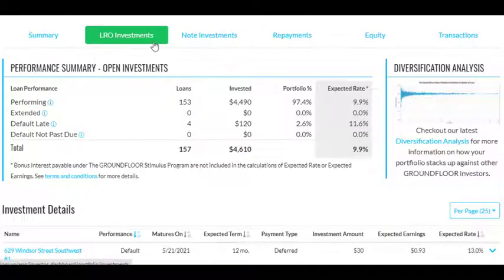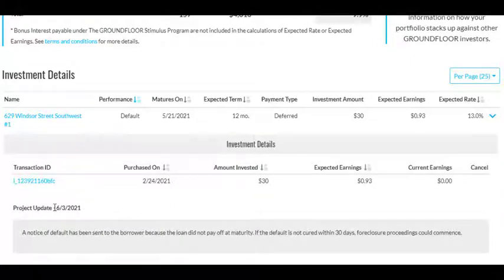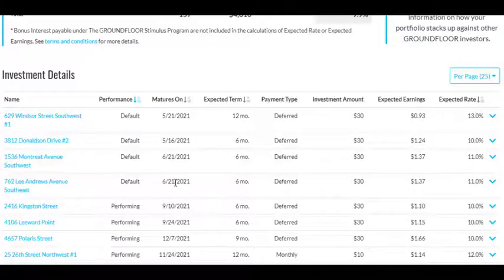Moving over to LRO investments, you can see I have a couple of defaults pending here, and you can go in here and see some of the notes. For example, this was updated here just about a month ago, and that if the note is not paid back within 30 days, the foreclosure proceedings would commence, which again is not a huge deal for me as the investor. Usually GroundFloor can take care of these things and get the money back for the investor. But it is interesting to see that hopefully they'll be able to make my money back over these couple of notes, and it's a little bit concerning that there's 4 notes that are currently pending defaults.